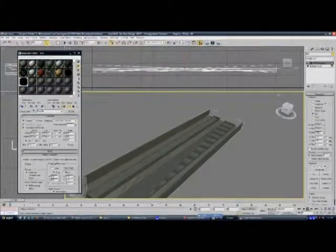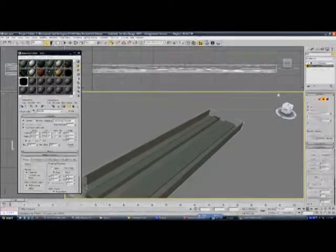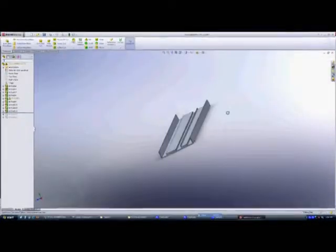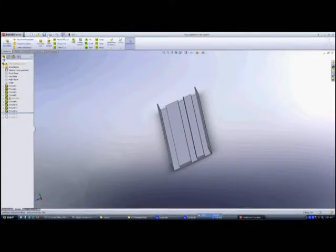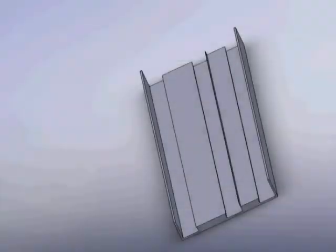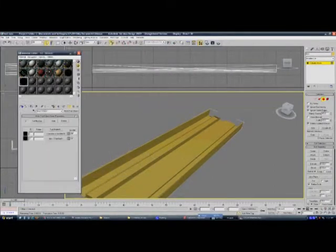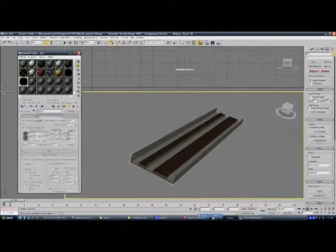The utilization of UVW mapping in the 3ds Max stages of importation allows for greater texture control and therefore creates better aesthetically pleasing models. Creating the object in parts through Solidworks allows for a very detailed model that is easy to alter throughout any stage of the importing process. This makes the Solidworks via 3ds Max process much more practical than Google SketchUp in most situations.